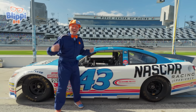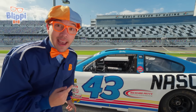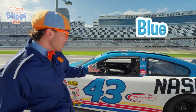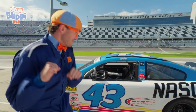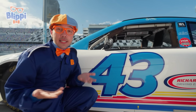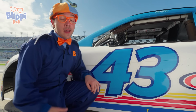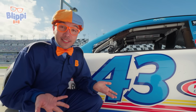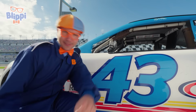Hey! Do you notice anything about this race car? Yeah, it's the colors blue and white. I really like it because it's blue. Oh, and look, this car has a number, the number 43, 4 and 3. Yeah, you have really colorful race cars with numbers so you can tell them apart when you're watching a really fast race.